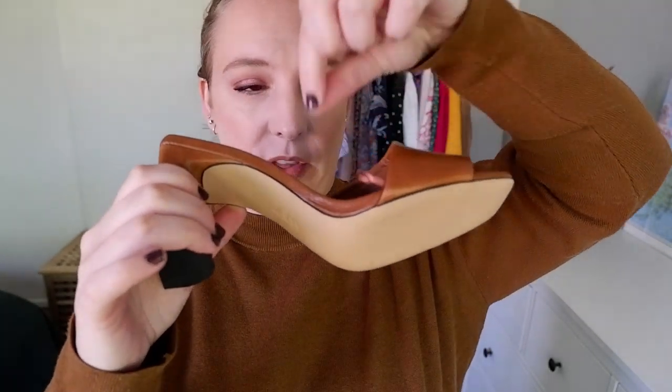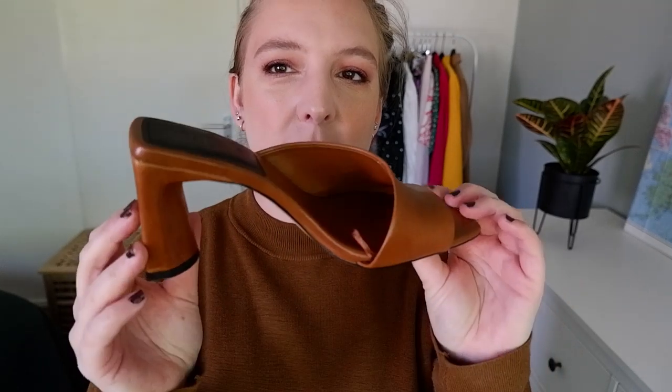And these actually fit me. Very often mules don't fit me because I have pretty wide feet. But these are real leather, so they will also stretch out a little bit. And these are just really nice. I just realized now that I need to cut this little thing out before I wear them. But they're a lovely cognac kind of shade.